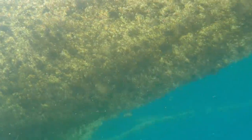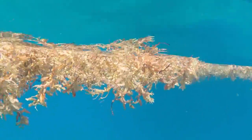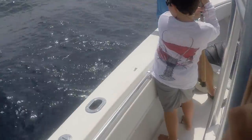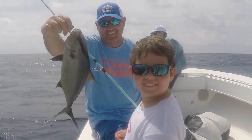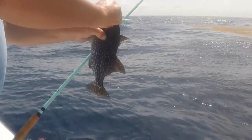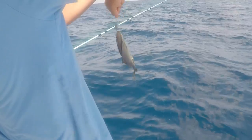Of course, where there's little fish, there'll be bigger fish, and eventually you'll get to the top predators like a dolphin. We started digging up baits, catching little bait fish and little jacks. It was interesting because the jacks would hit about anything. I mean, they'd hit just a regular hook. You just pull it in fast, twitch it.